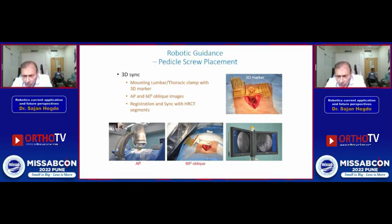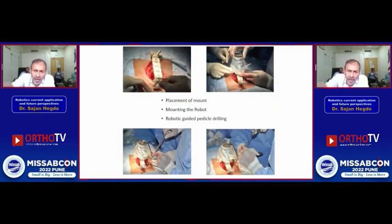with the things that we used with the earlier generation robot, AP and 60-degree oblique X-rays were taken, and then we would mount the robot. That Coke can that you see on the top right is the way it would be kept. That is the robot, and there would be a mount for the robot, and then we would start robotic guided pedicle drilling.